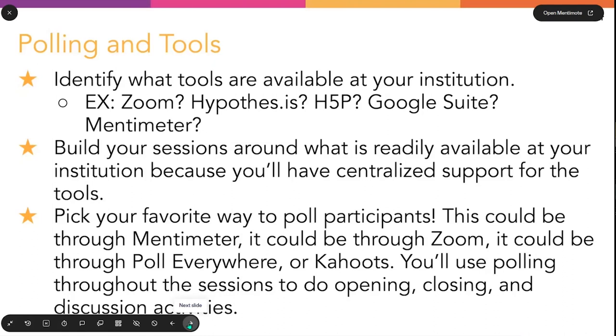So are you a Zoom school? Are you a Google school? Are you a Microsoft school? Like, what tools do you have available to you that are essentially supported, and starting there? And then I say, pick your favorite way to poll participants. This could be through Mentimeter. It could be Zoom polls that you set up. It could be Poll Everywhere, which is my least favorite. You could do a Kahoot. I recommend using polling throughout the sessions, even if you do in-person sessions, to do those open, closing, and discussion activities just to get things started.